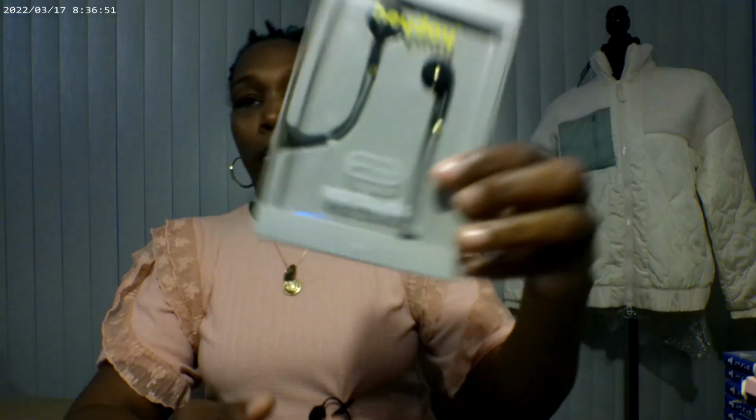These are earbuds, mic and remote earbuds. Heyday, Target brand. I've gotten this in a box before, and I haven't sold any of them. I'm not sure. I'm probably gonna check back.